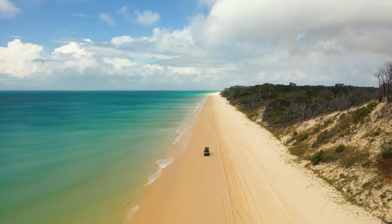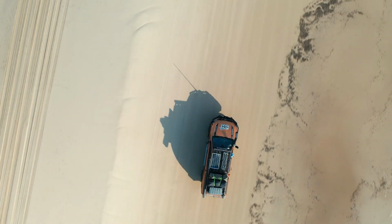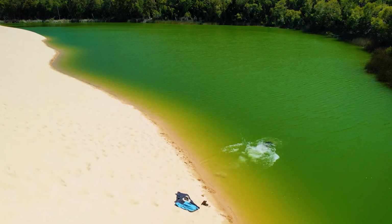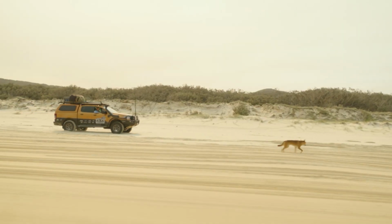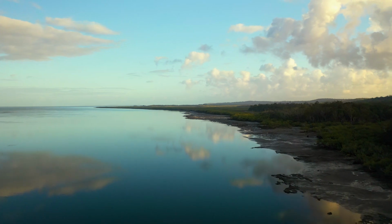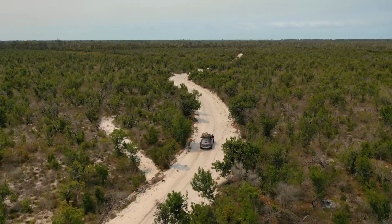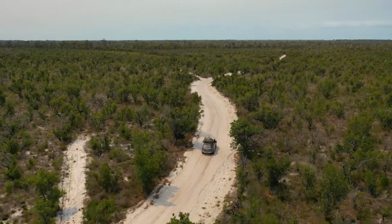Fraser Island has dished it up again. It is that adventure that keeps on giving. Every trip there you have is different. But what's blown me away this time is I've seen some places that I've never seen before, and I've also been lucky enough to experience this Fraser Coast mainland, which is just out of the box.